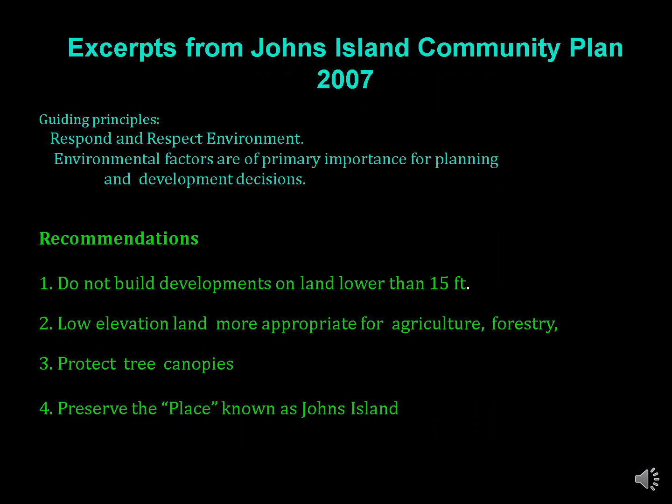Excerpts from the Johns Island Community Plan, which I think is probably the better document describing the city's thoughts about Johns Island, had its guiding principles to respond and respect the environment, and environmental factors would be of primary importance for planning and for development decisions. And the main recommendations from the Johns Island Community Plan about environmental issues and developments were: 1, do not build developments on land lower than 15 feet.